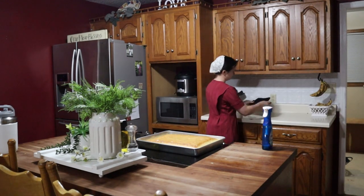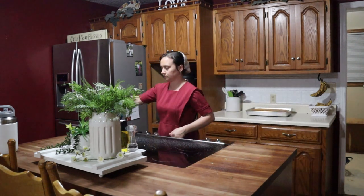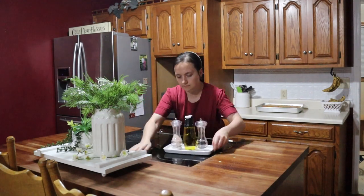And here is Jameson's cake. I had baked his cake and it was cooling, so we're just going to put it over here on the counter behind me, let that get cooled off, and then I'm going to put it in the freezer to decorate on a later day.